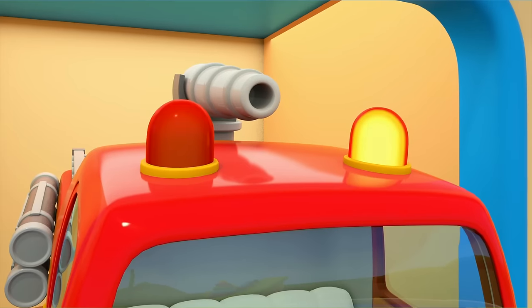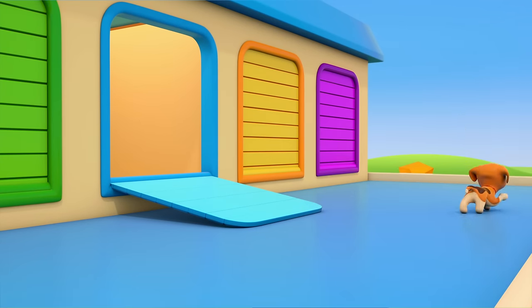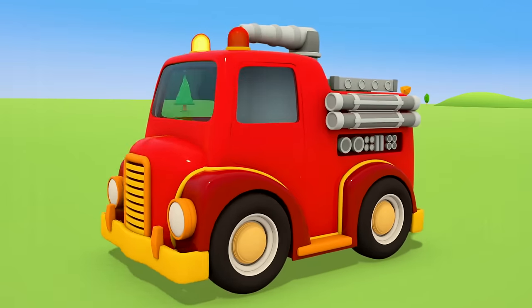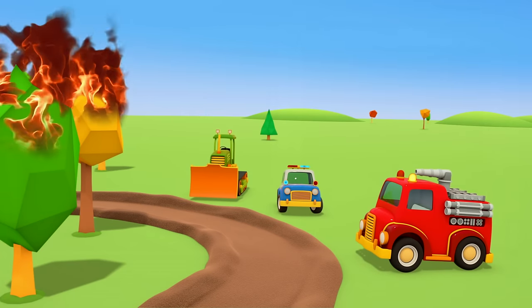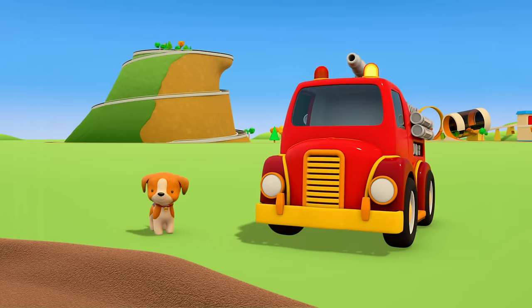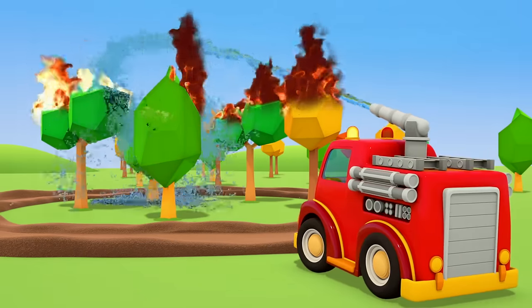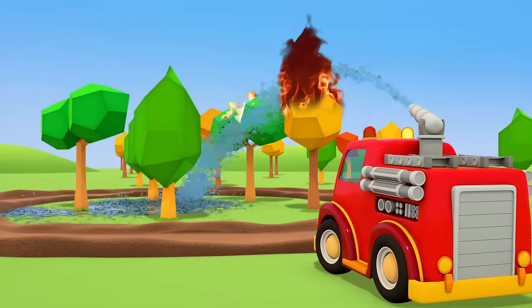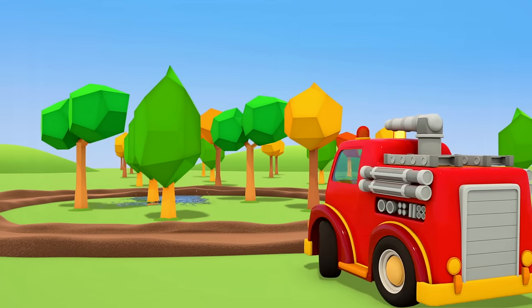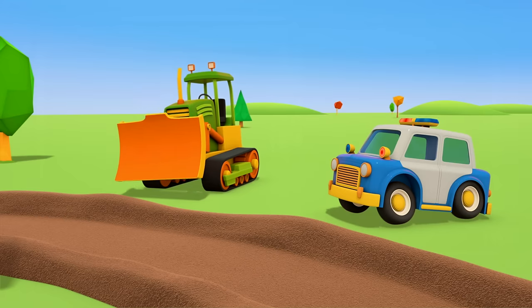Hooray! The fire truck's turning on its emergency lights and sirens. He's going to put out the fire. The fire truck has come so quickly. Turn on the water. It's working! The fire's been put out. Everyone is very happy.